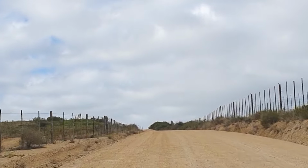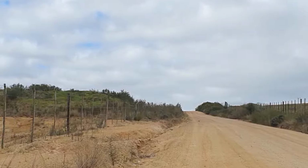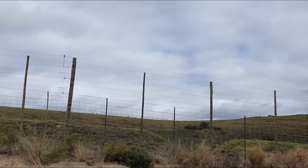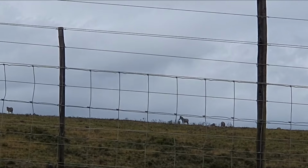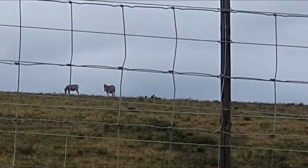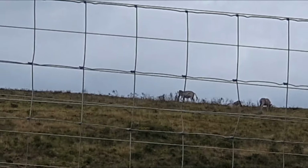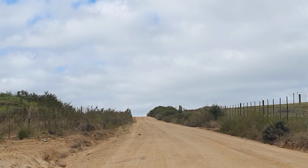Reserve area. To the right, I see some high fences. On the top we have some zebra. So driving, okay. Please, we have some game for you. Okay, let's carry on further.